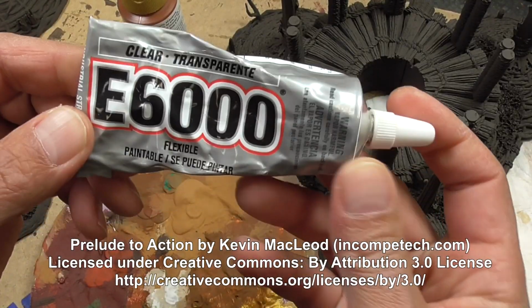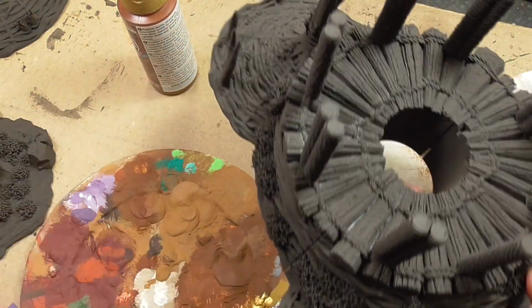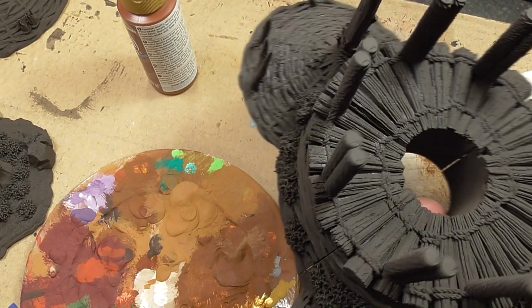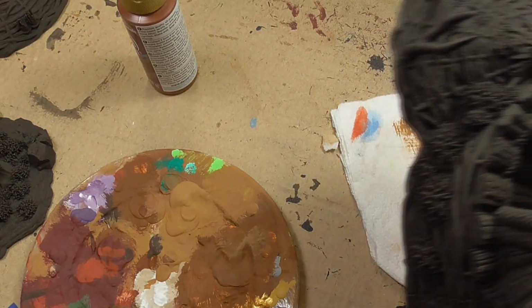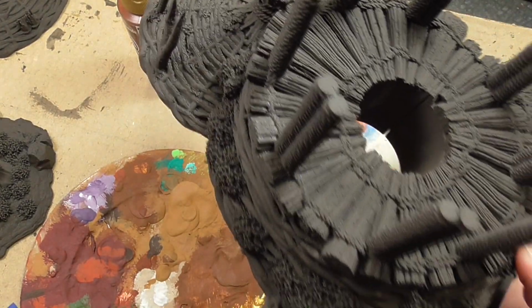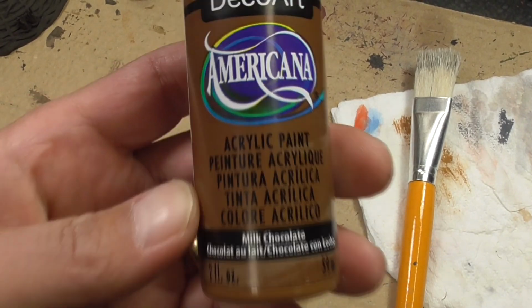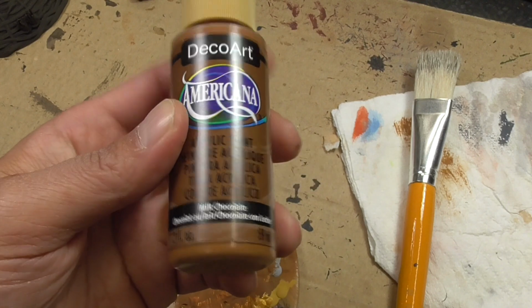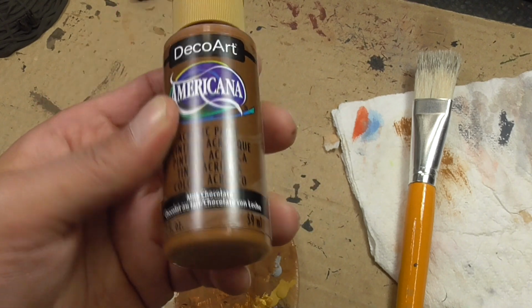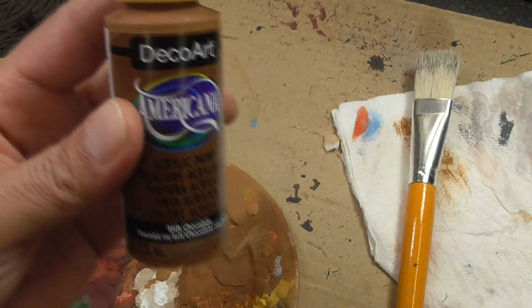So first off, I used E6000 in order to glue these pieces together. Each level, even though these were printed in separate parts, I just used this to glue them together. That way, when painting, it'll be more even. So I'm going to grab my milk chocolate, and I do use Americana Craft Paint. If you don't have Americana, go ahead and just grab a medium brown. Any kind of medium brown is going to work.